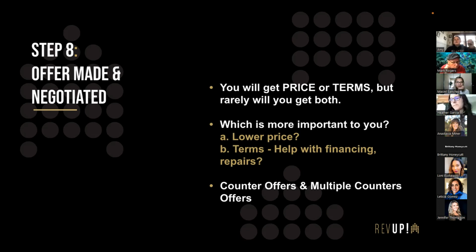Because sometimes sellers are really focused on price versus terms. And sometimes they're more concerned about the terms. Like, hey, we need to stay in this house for 45 more days before we can move. And that's more important to them than price, right? So it's important when we talk with both the listing agent and our buyers that we understand what is most important to both our buyer and the seller so that we can work to get that offer accepted. Is it more important that for the price for our buyers, or is it more important that they get help with financing or they have funds available for repairs?